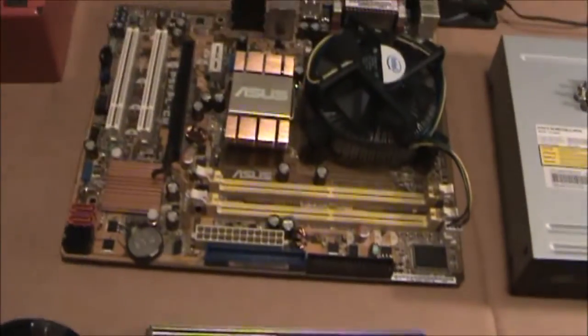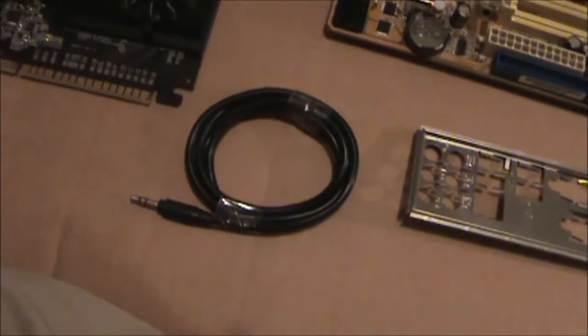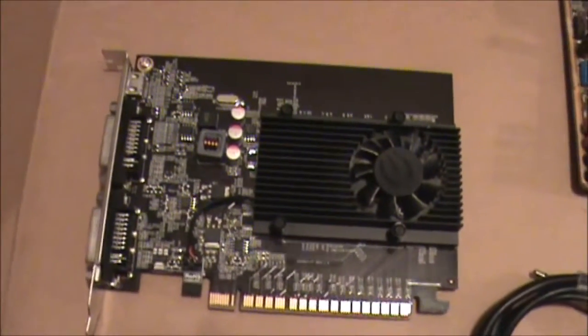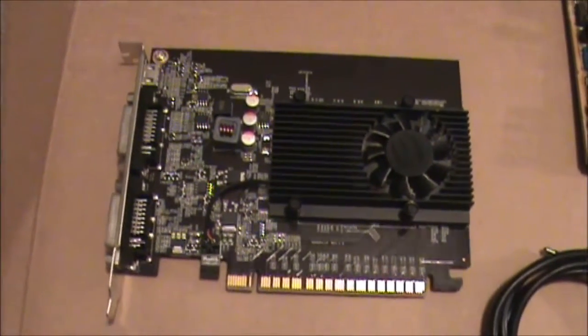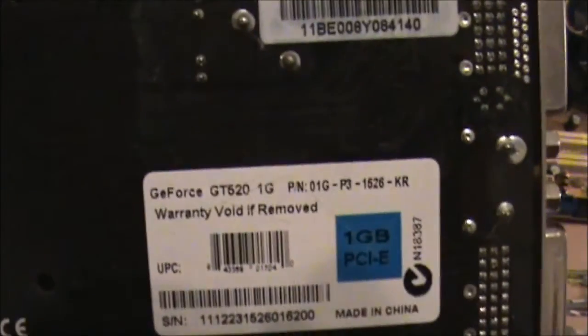There's the faceplate. Managed to get that out without bending it. There's an audio cable. I don't remember where I got that, but I know it was free. Trash somewhere. That's a video card that came out of a school editing machine. That is a GeForce GT 520, I believe. 1 gigabyte. I'm going to show it in a second. Yep, there it is. Not fancy, but hey, came out of the garbage.